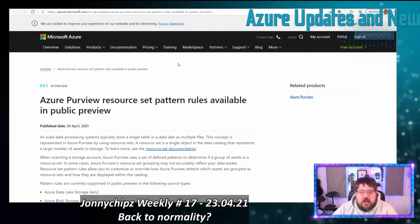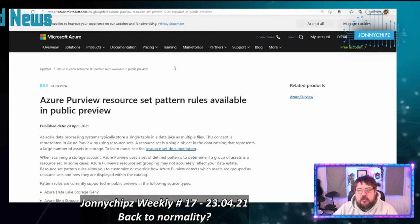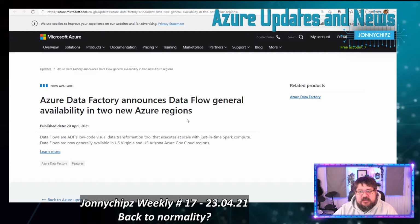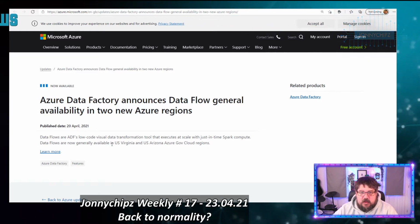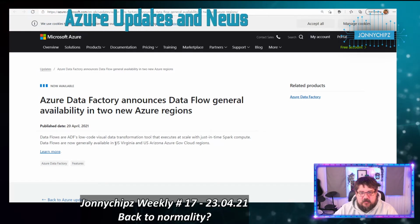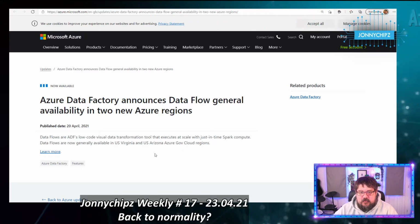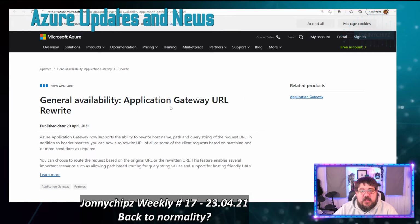Okay. Another in preview announcement, Azure Purview resource set pattern rules available in public preview. Cool. Okie dokie. Azure Data Factory announces data flow general availability in 2 new Azure regions. So it looks like the Data Factory data flow general availability is available in US Virginia and US Arizona, Azure GovCloud regions. Okie dokie. Next GA announcement.